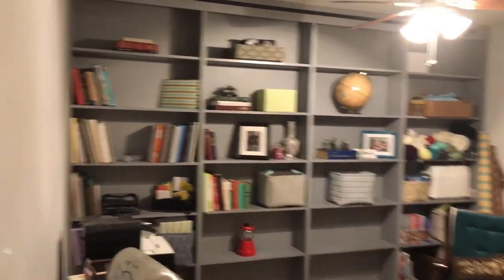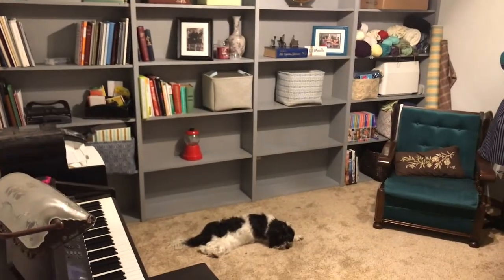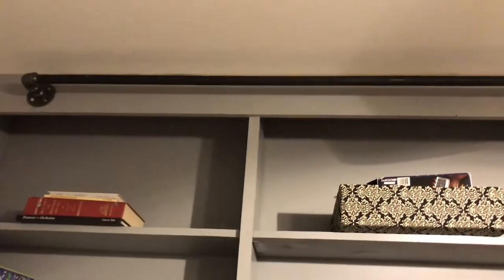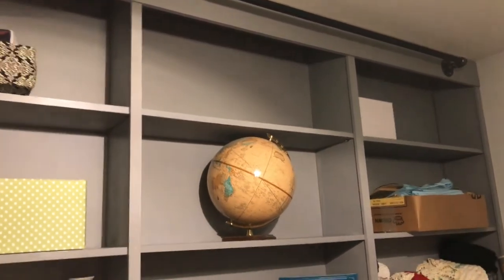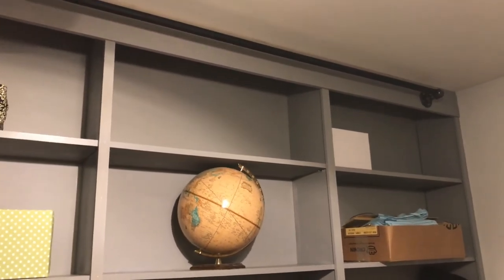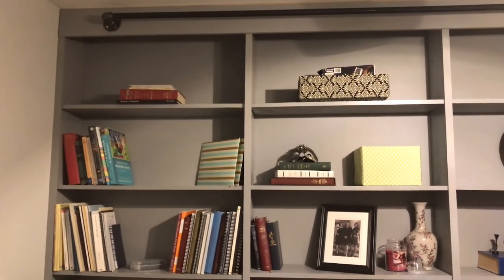Shelves. They go from wall to wall, from floor to ceiling. That's my dog. She's beautiful. And you can see that instead of lights at the top, we have installed a bar onto which we intend to put a ladder that rolls. I just haven't built it yet because I have not had time, but we intend to put that ladder on there so it can roll back and forth and we can have a little library ladder in here, and it will be very, very cool.